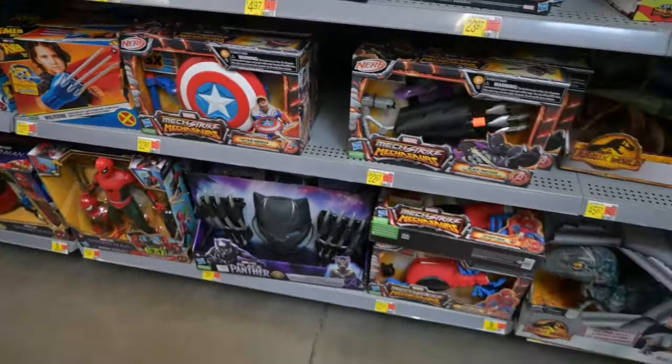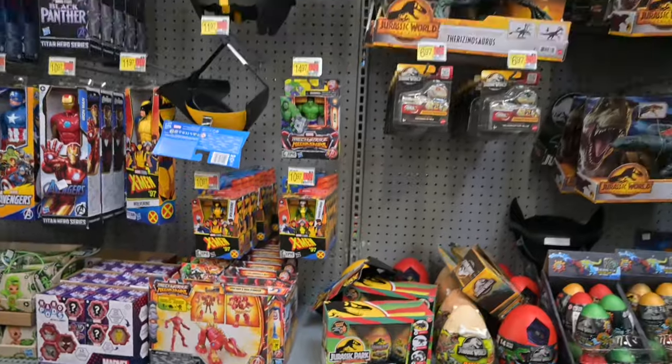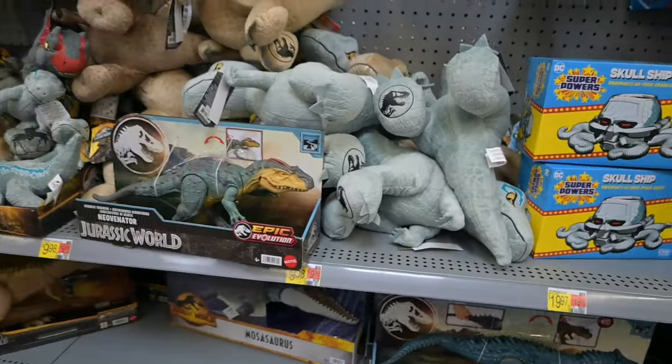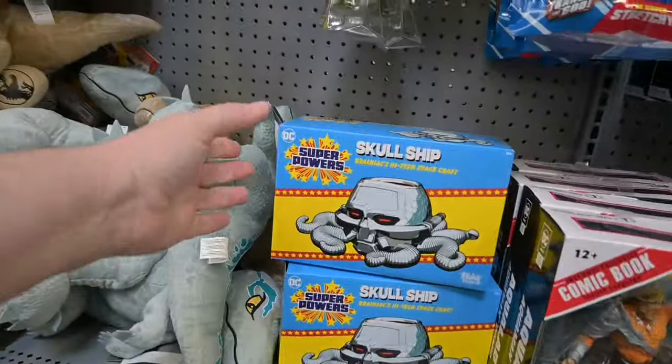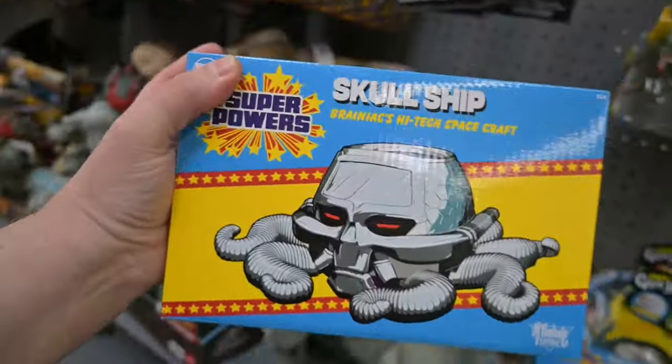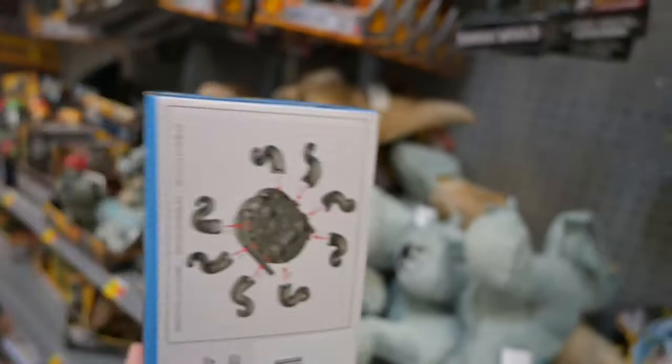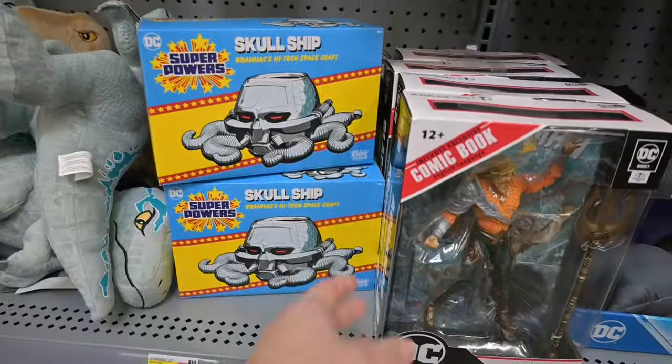I don't know what her name is. Yeah, I could try all day and I'm still not going to get it right. And then some Jurassic Park. Then we found this. This is the Brainiac ship, which is extremely cool looking for this toy line. Yeah, and what's funny is I actually thought this was going to come out closer to spring.